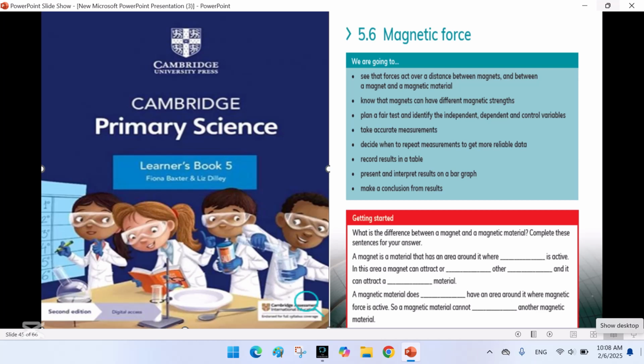In today's video, we will explore the fascinating world of magnetic forces, understand the strength of magnets, and see how they interact with each other. So let's get started.